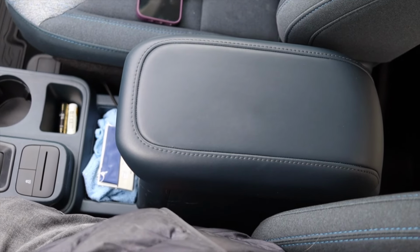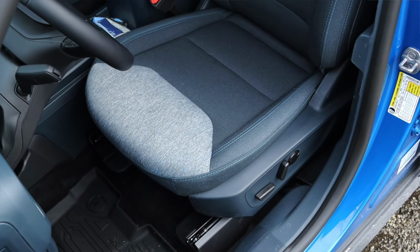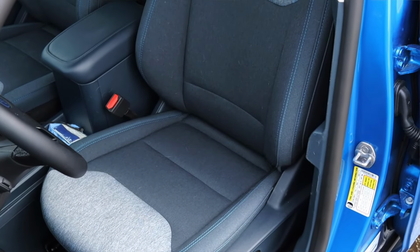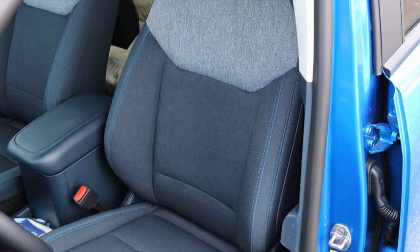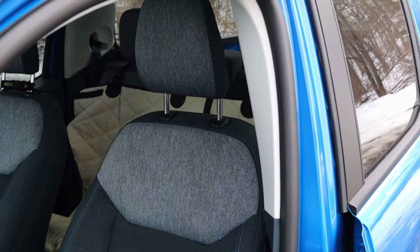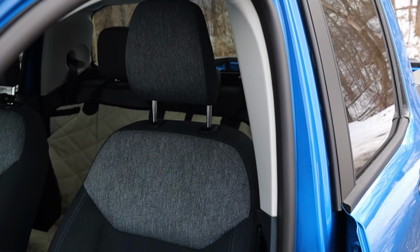Then we get some more cubby space in the center console, and the seats. The seats remain pretty much unchanged from the pre-facelift. They didn't really touch these when they refreshed it, and I like that. I think these seats work well, so I'm happy to see them stay. They're a little bit harder than what you might find in other pickup trucks. They're not as forgiving, but again, it's not the end of the world, and for a pickup truck, that's pretty par for the course. However, speaking of seats, we do have back seats, so let's go do a backseat review.